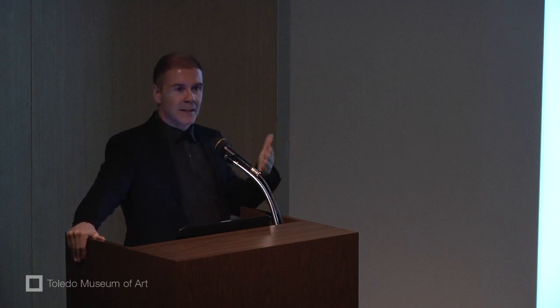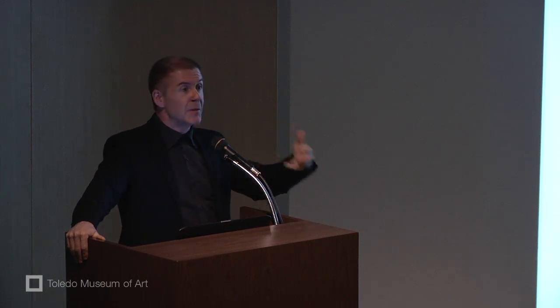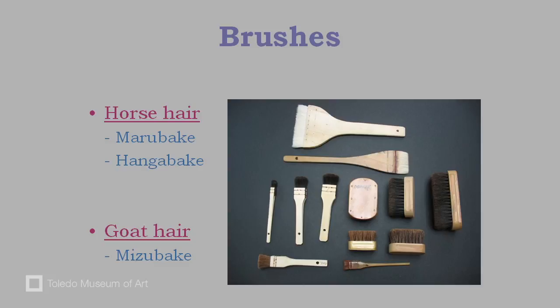Brushes are generally made of horse hair. The top two are actually goat hair, and they're called mizubake, which is a water brush. And the bottom ones are all made of horse hair. The left-hand side ones are the traditional Japanese ones, and the right-hand side ones were introduced at the end of the 19th century, originally as brushes for shoes, but adapted by the Japanese to printmaking. They're also the same kind of brushes that people brush horses with. If anybody has any contact with horses, you've seen something very similar.